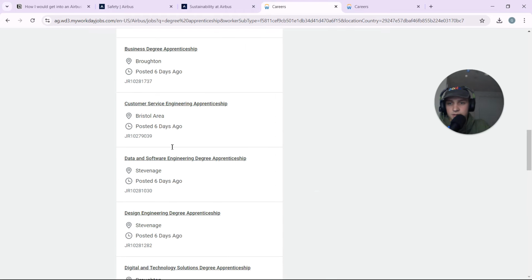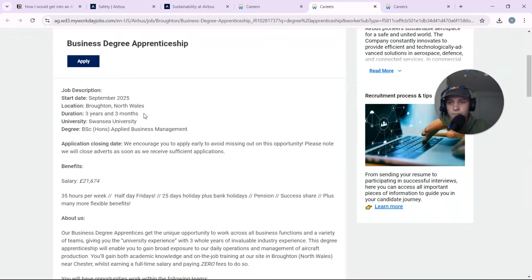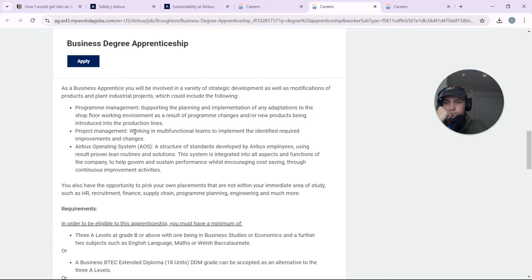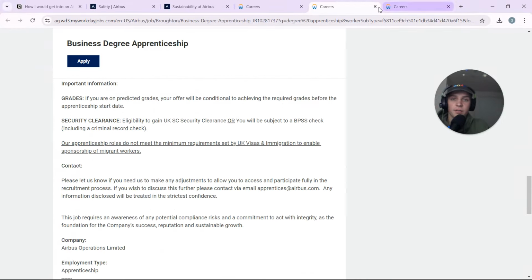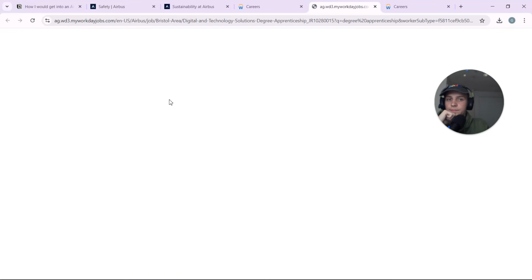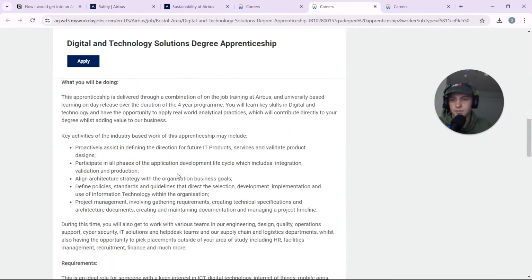Okay, let me give you another example. Let's just choose a random one here. Business degree apprenticeship. Let's see what this one says. Okay, sometimes they don't have a very good job description. They haven't given any required skills or anything like that. Let's have a look at this one. If they don't have any required skills, then just go for the obvious ones: teamwork, collaboration, leadership, time management, organization skills, analytical skills, all this sort of thing.